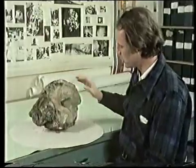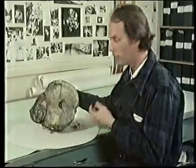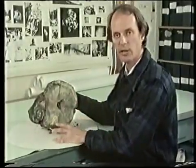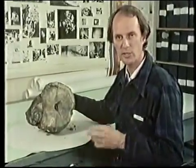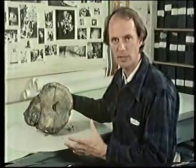Now, this whole process of pillow formation takes place very rapidly. A volcanic eruption in any particular spot may occur something like once every 10,000 years. But when the volcano is actually erupting, the formation of the pillows is taking place very, very rapidly, in a matter of a few seconds to a few minutes.